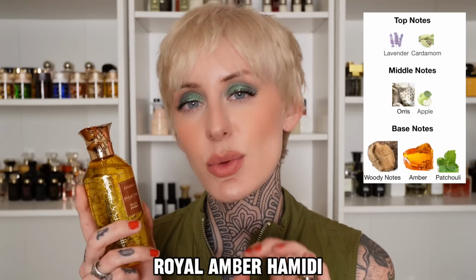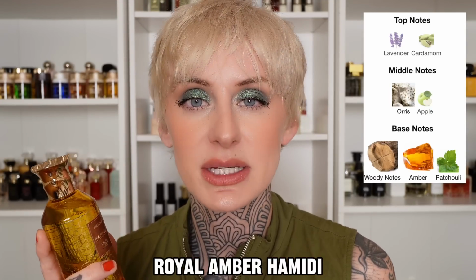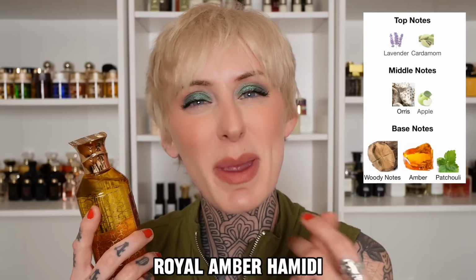On the flip side, if you are not ready to give up your warm and slightly spicy fragrances, but you want something that has a freshness to it, I have two to end the video with. First is Royal Amber by Hamidi. So this is an amber fragrance, but it doesn't feel very thick to me because you've got some patchouli that comes off a little bit green, fresh, spicy, a little bit balmy.